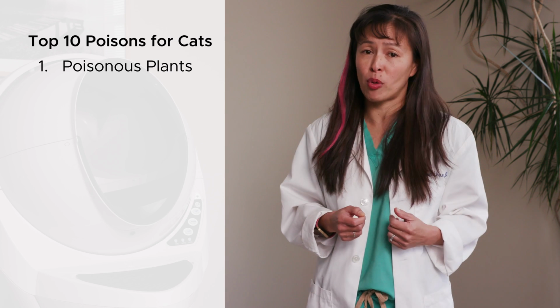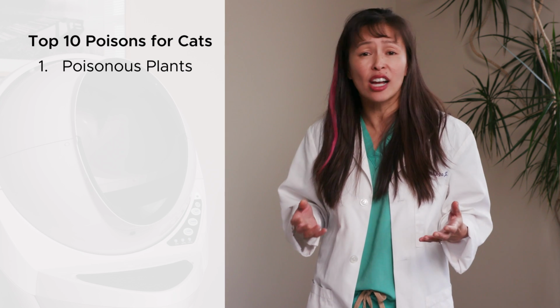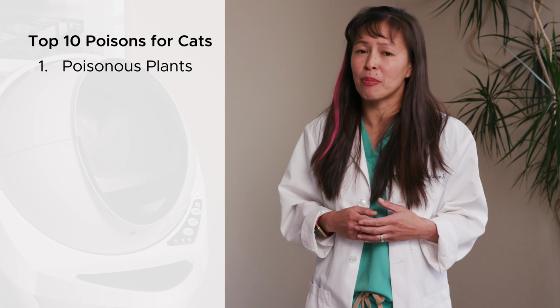Now, this type of poisonous plant you can manage at home. If your cat got into an insoluble calcium oxalate plant, just give them a little bit of milk or even some chicken broth to wash those crystals out of the mouth.